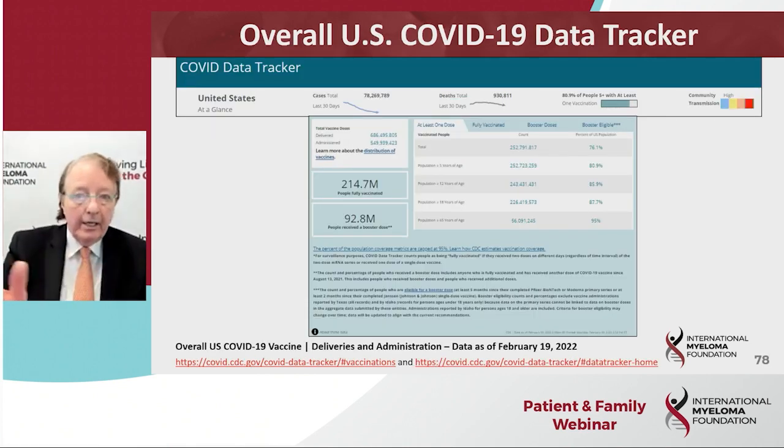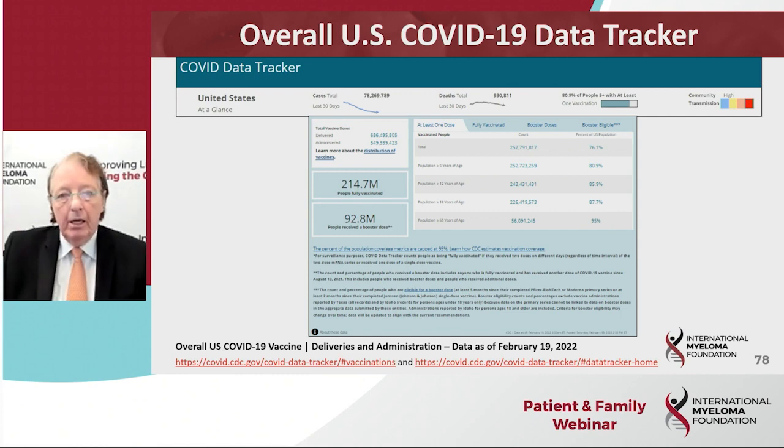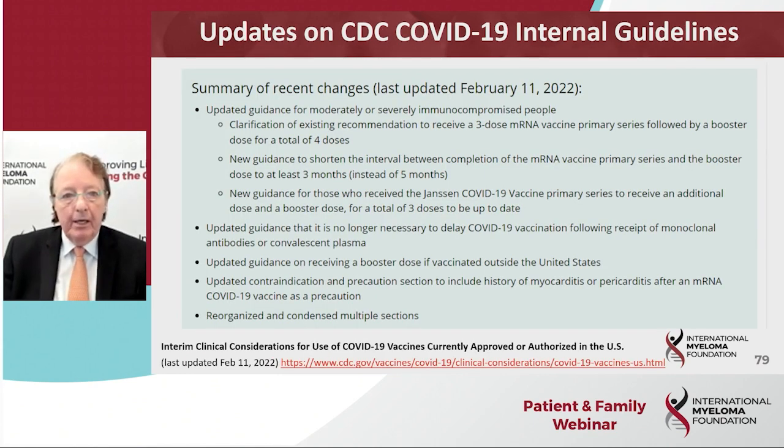And then you can track what's happening overall in terms of vaccination and other types of things, which is helpful to be aware of. And then you can easily go and see what the CDC guidelines are. Now, the IMF has created a COVID webpage, and we have tried very, very hard to keep those data updated. So please consider going to our website and go to the COVID page, where we've tried to get all of the most recent information for you right there.